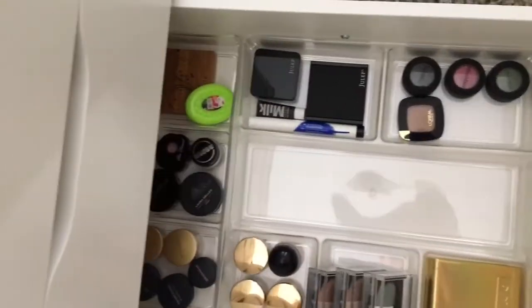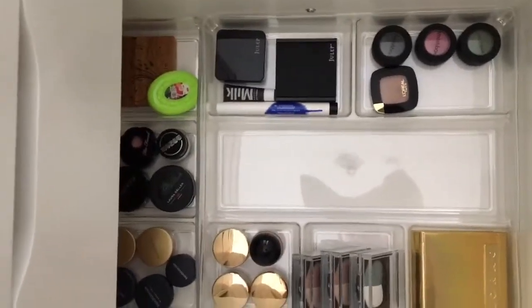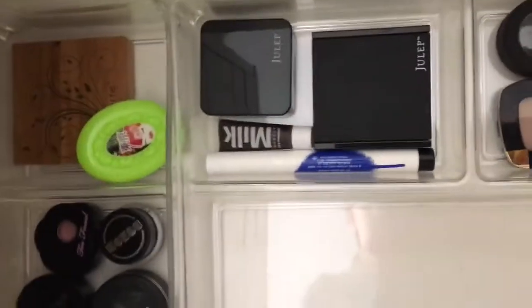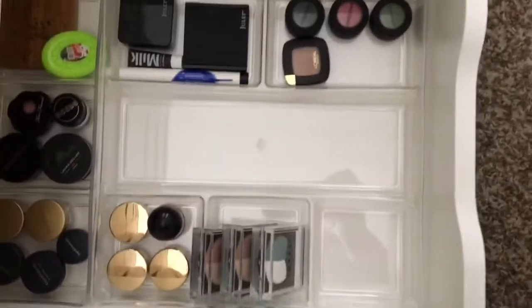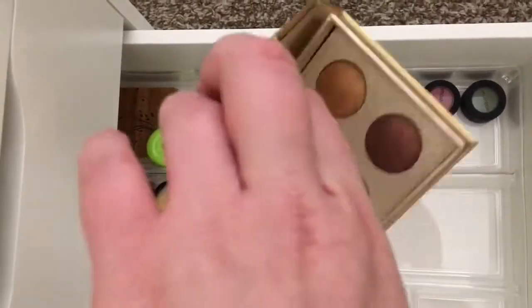And then the bottom drawer in my last unit is here. I feel like there was something in that middle spot, and I don't really know what it was, but these are more shadows, some single shadows, and then like a couple little palette thingies. I got the Estee Edit stick in a gift set, I believe.